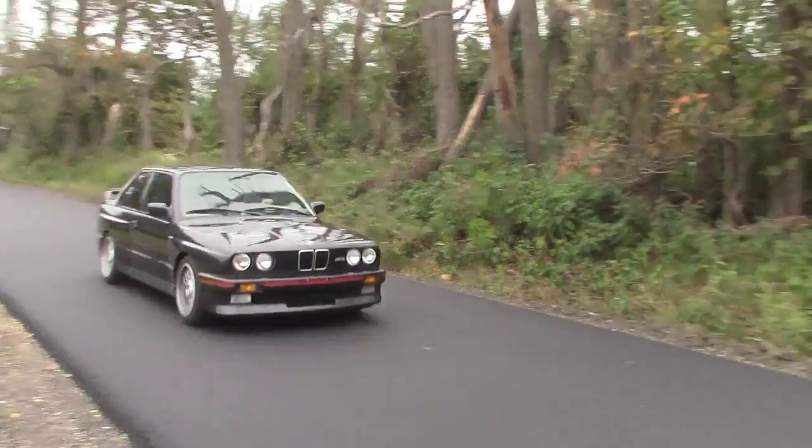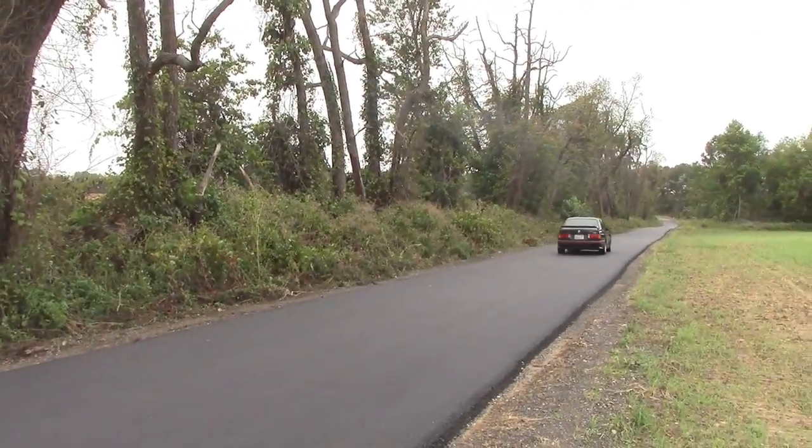I'm in the E30 BMW M3, which is the godfather of all current M performance cars. The M3, the M4, the M6, the M Roadster, the X5, M Sport, M Design watches, M Performance elbow pads, M Sport toothpaste. And boy, is it sublime.